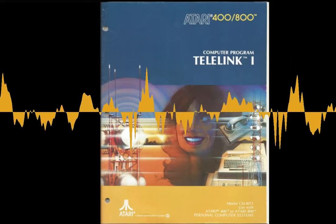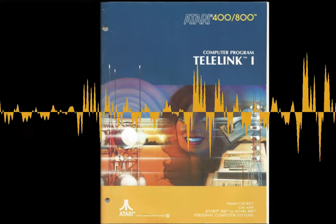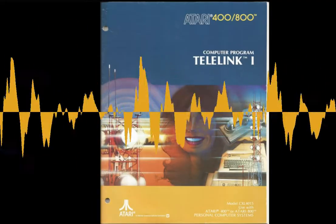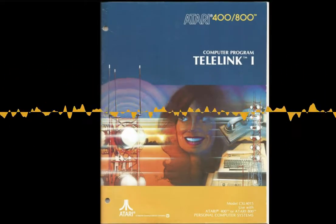Let's see if I remember the code names. There was Antic, CTIA, and Pokey. Right. In certain ways, I think the development of that was really spin-offs of the ideas that went into the chip in the VCS. But a lot of that was pretty far along.